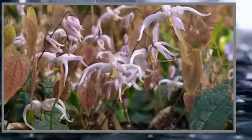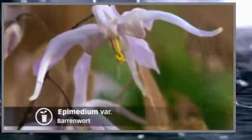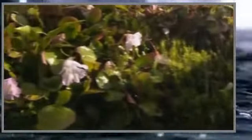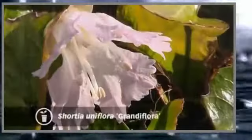Whereas the epimediums are there all the time, aren't they? A clue to this behaviour is in its common name, barrenwort. Because they'll grow anywhere. They really will tolerate quite a lot of drought. But your shortias in that bank, I have never ever seen shortia seeding like that.